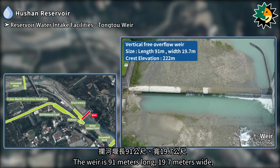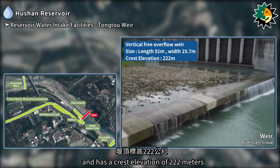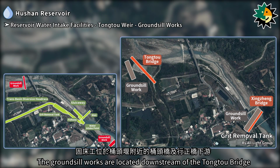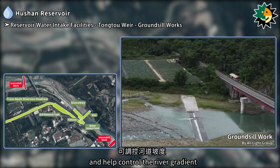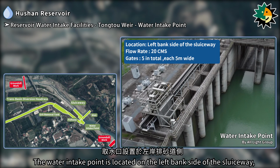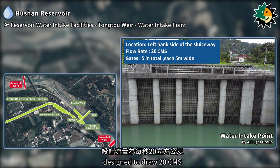The Weir is 91 meters long, 19.7 meters wide, and has a crest elevation of 222 meters. It is a straight drop, free overflow weir. The ground sill works are located downstream of the Tongtou Bridge and Xingjing Bridge near the Tongtou Weir and help control the river gradient to stabilize the riverbed and prevent erosion. The water intake point is located on the left bank side of the sluiceway, with 5 openings, each 4 meters wide, designed to draw 20 cubic meters per second.